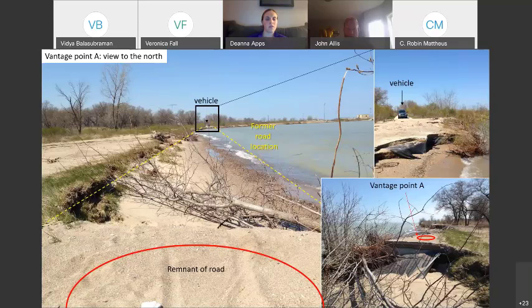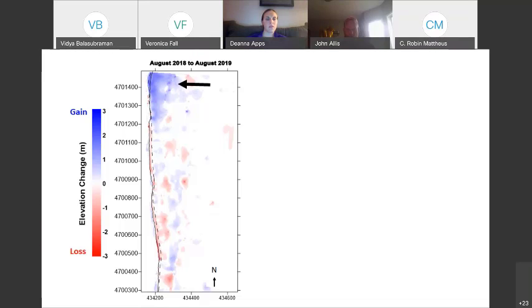If we advance to the next slide, we can take a look at this as captured in our data from our many surveys. The model to the left shows August 2018 to August 2019 changes in elevation. And you'll notice this area in blue. Well, that was the sand that was put in place to protect the road.